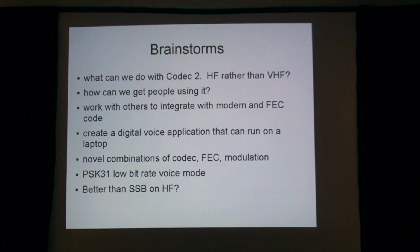Here's just some sort of random ideas of what we could do with CODEC2. And one of the reasons I'm at this conference is I'd like to get some feedback from you guys on what you'd like to do with it and what you'd like to see.